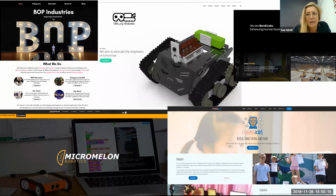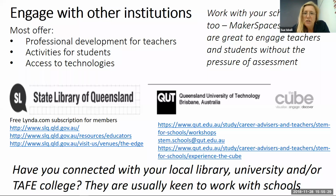So if you're looking to the future and getting your students enabled in these skills and integrating some of this new technology into the curriculum, you're really doing your students a favour for their futures. So other institutions, universities, I must admit, I probably don't do as much with universities, being more industry focused, but they are out there. They're in all areas, in all states. State Library of Queensland, a lot of people don't realise you can access the lynda.com subscription.